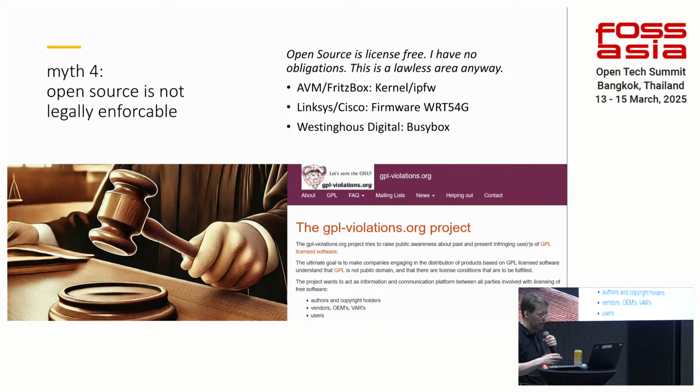So I've put here on a website of Harald Welte, who ran a number of successful cases against other software distributors or providers of specific solutions, like here the AVM Fritzbox or the Linksys WRT54G, or sometimes, I think it was a smart TV or so by Westinghouse Digital, where they used BusyBox internally or so. So if you're using open source software, then you have to comply to the license and do the requirements that are in there, like providing the source code, providing also the modified source code.